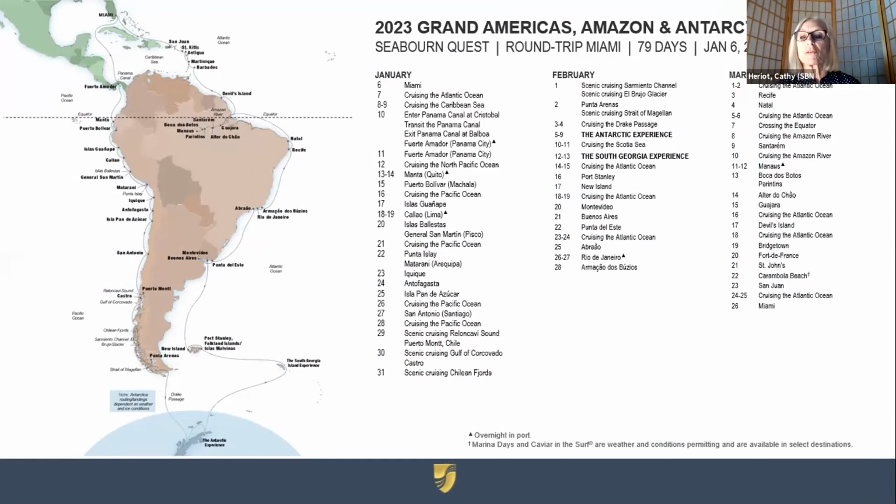So the Quest will be doing a round trip Miami for 79 days, completely circumnavigating South America. I absolutely love this itinerary. We will start in Miami and come down on the west side of South America. But what I love about it, you get a complete Antarctica experience, including 2 nights in South Georgia, and then going over to the Falkland Islands, calling on Buenos Aires, coming all the way up to Rio de Janeiro, and then getting a complete Amazon experience where we'll be sailing the Amazon River, going into Manaus, and then coming back up, hitting some Caribbean islands, and returning to Miami, Florida. So again, very, very exciting.